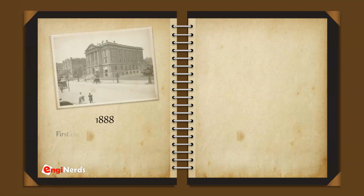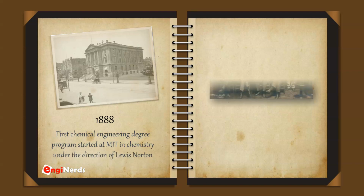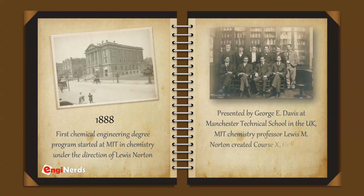In 1888, the first chemical engineering degree program started at MIT in chemistry under the direction of Lewis Norton. Inspired by a lecture series presented by George E. Davis at Manchester Technical School in the UK, MIT chemistry professor Lewis M. Norton created Course X, the world's first 4-year chemical engineering curriculum.